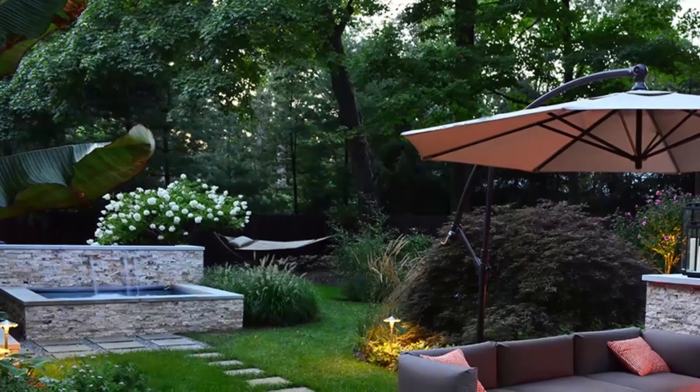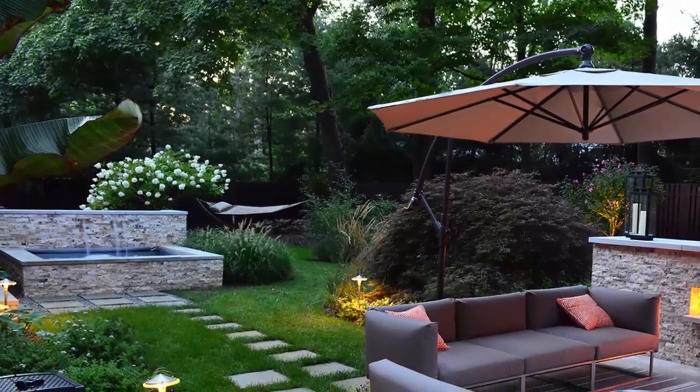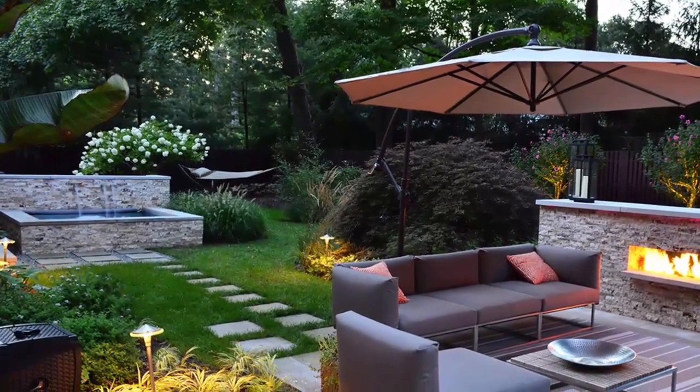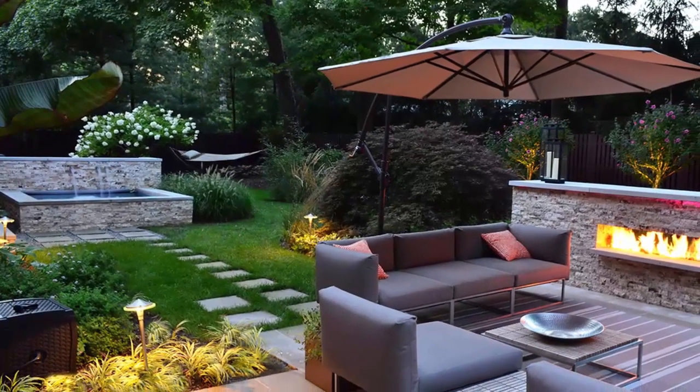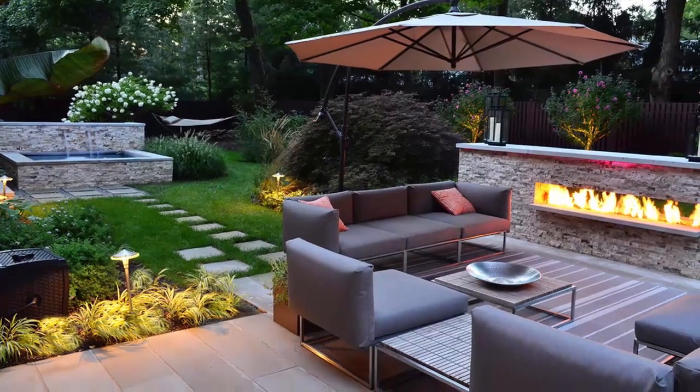Beyond the patio, you'll also find a fountain, a hammock and a wide variety of plants and flowers that make the yard look great. Lights placed on the ground, like the ones you see lighting up the trees in the background, add a nice touch of ambient lighting for nighttime gatherings.